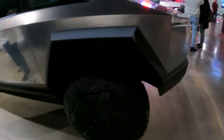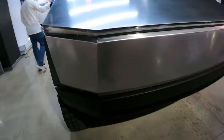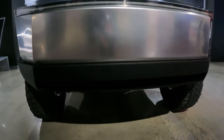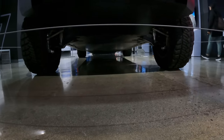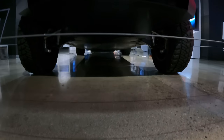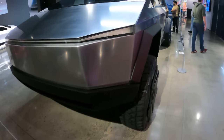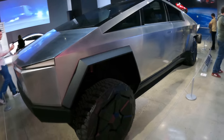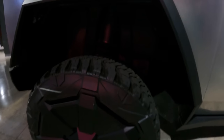I love the hexagonal covering of the wheel there, the wheel arches. Look at the lights. That is awesome. God, that is a really high ground clearance. Super high ground clearance. That's halfway up my shin, I would say. It's an absolute monster. I would not care about scratching this thing in a car park. It's phenomenal. Unbelievable. The tread on those tires, that can conquer anything on this planet, surely.